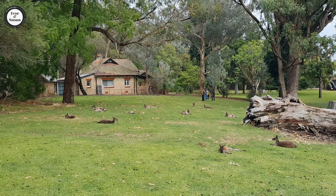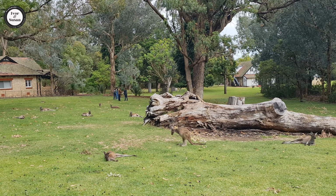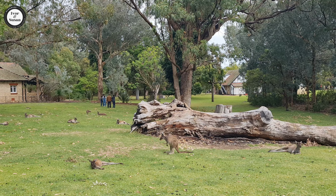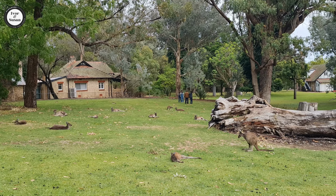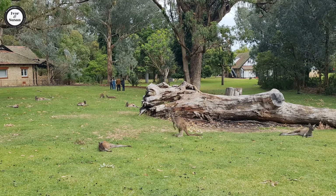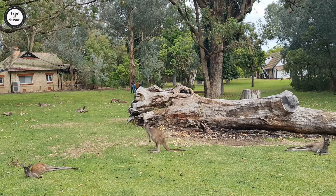So we won't get too close to them. One's just hopped up there, as you can see, and he's having a bit of a scratch. The rest of them are fairly placid. They're just lying there looking, and you can see on the ground all the kangaroo poo. So they obviously like living around this area. Okay, we'll head back now to the car and go further into the park.